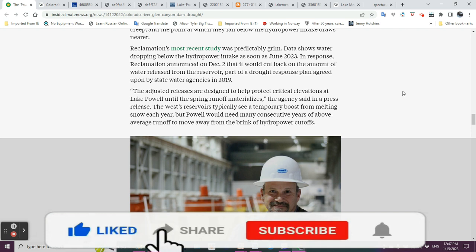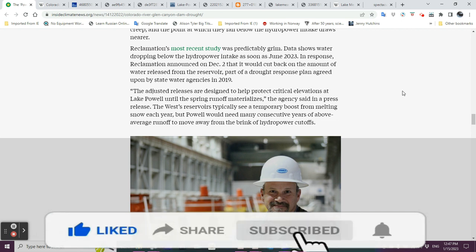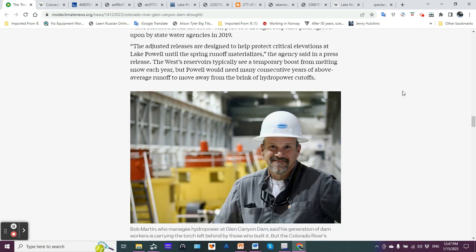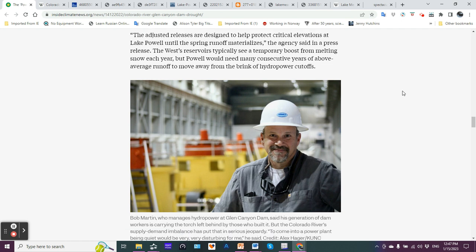In response, Reclamation announced on December 2 that it would cut back on the amount of water released from the reservoir, part of a drought response plan agreed upon by state water agencies in 2019. The adjusted releases are designed to help protect critical elevations at Lake Powell until the spring runoff materializes. The West's reservoirs typically see a temporary boost from melting snow each year, but Powell would need many consecutive years of above average runoff to move away from the brink of hydropower cutoffs. Not even to get back to levels in the past, just to get away from the brink of the power cutoffs.